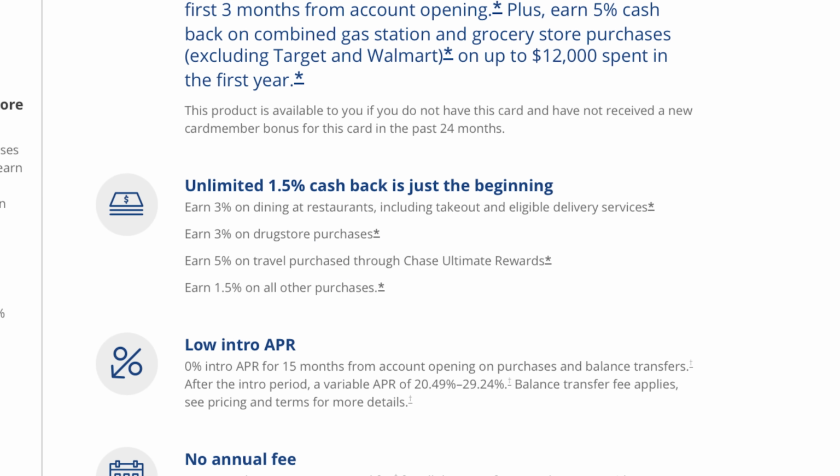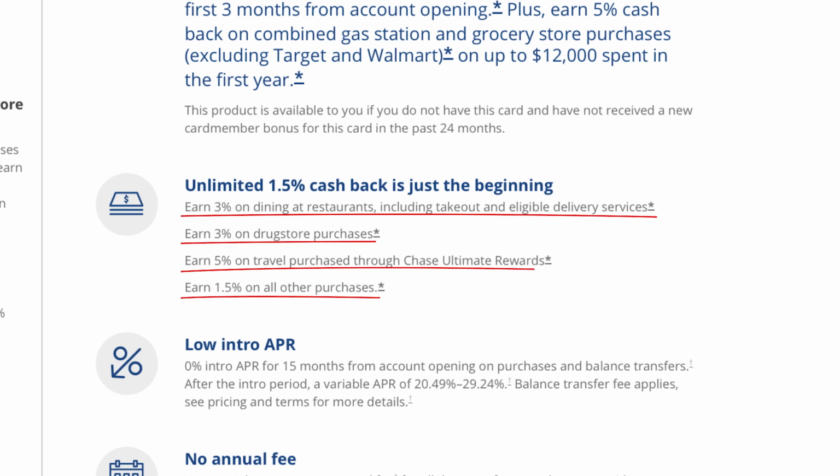So it's actually pretty good if you're already doing your everyday, normal spending, and that's going to add up to $500 over 3 months. Not only that, you also get a bunch of cash back on different types of categories, such as 3% back on dining and 1.5% cash back on everything else.